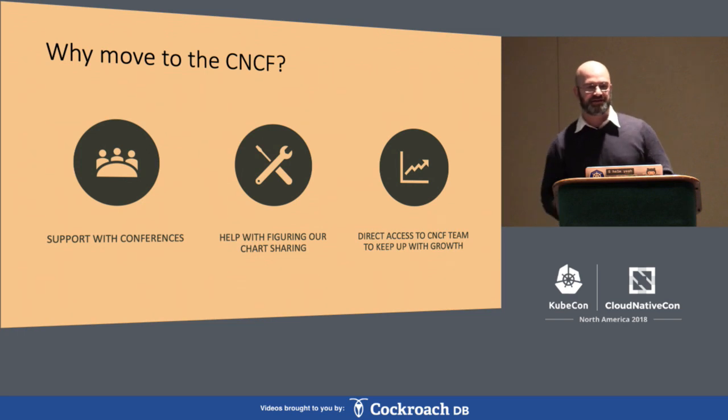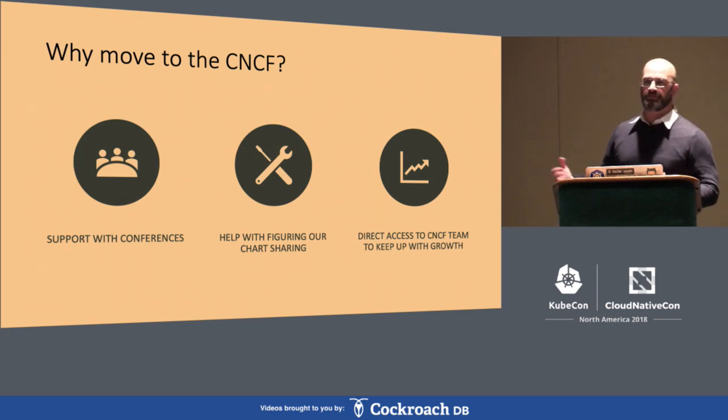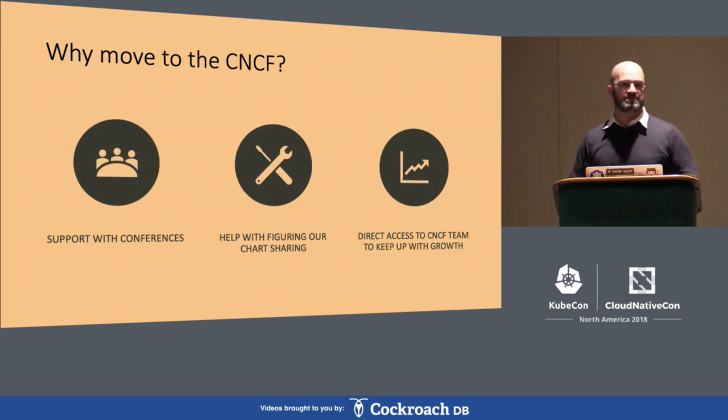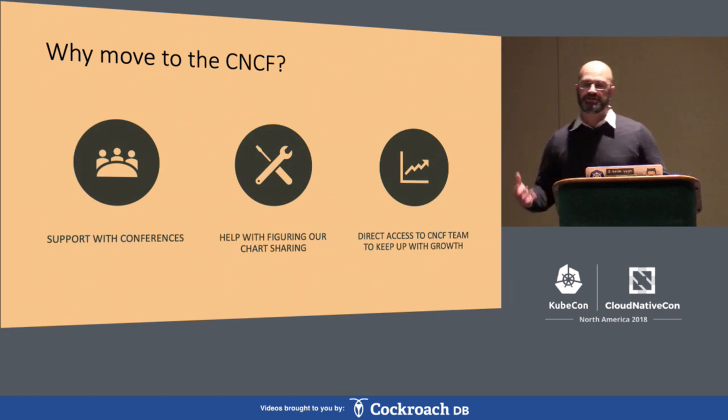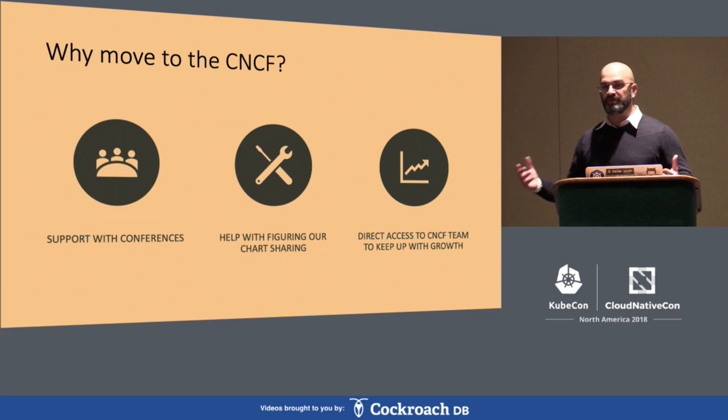You saw a little bit of that in the keynote this morning. And then how do we get direct access to the CNCF team to support us, because they spent most of their time supporting Kubernetes? That's the reason we had to move to the CNCF, because Helm is achieving a lot of growth, because it turns out we're trying to build something useful, and hopefully we're able to do that for you.